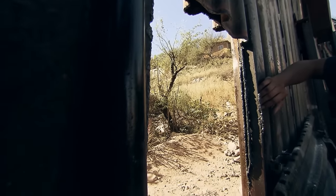Lookouts are here 24/7. They normally just sit on the hill and just watch what we're doing. Especially now that there's a hole here, they're probably seeing that it's being surveilled, so they're letting their people know you can't cross into the U.S. or you can't move the drugs.